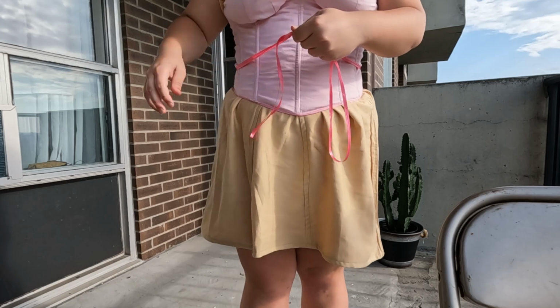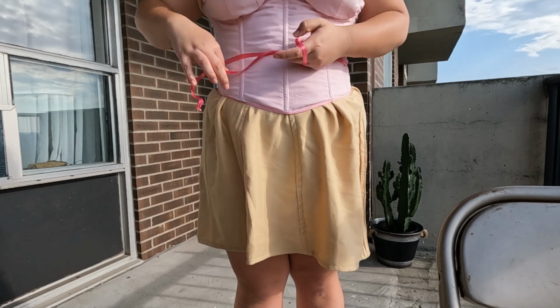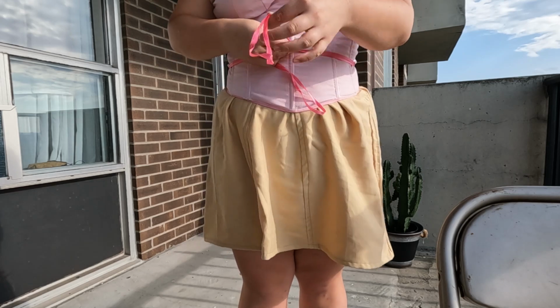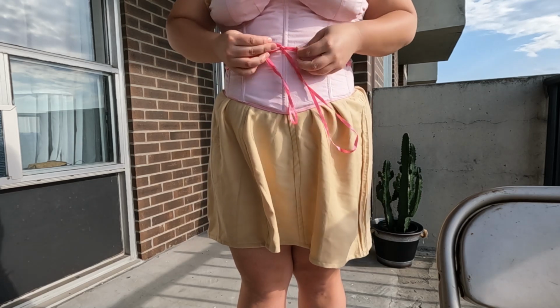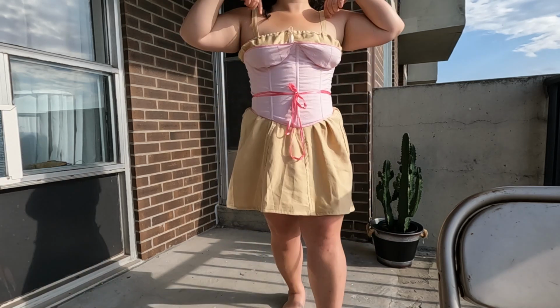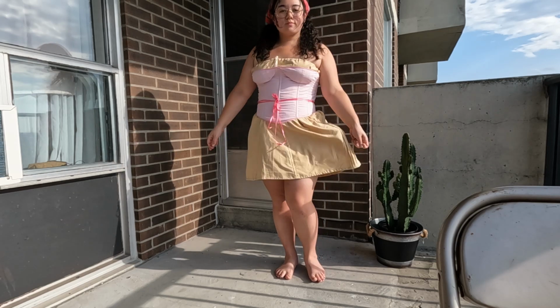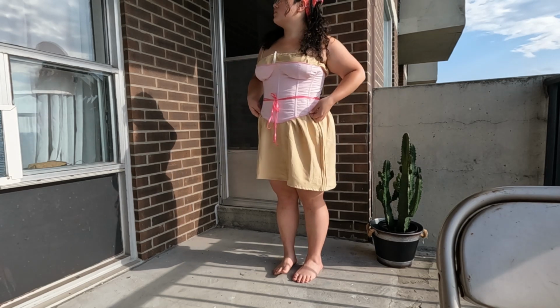I've learned from this. I definitely understand now why they have the center front busk where you hook it onto each other, because this is very difficult to put on. I had to replace the strings with these pink ribbons, which I mean, I actually really like it. It's very Barbie.